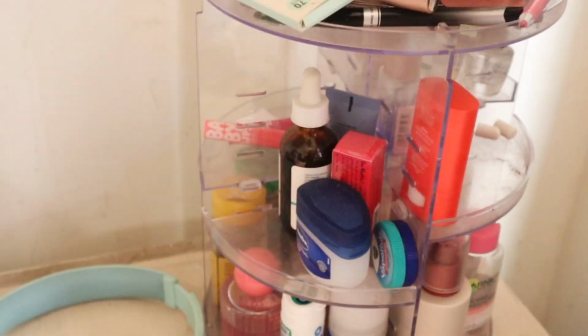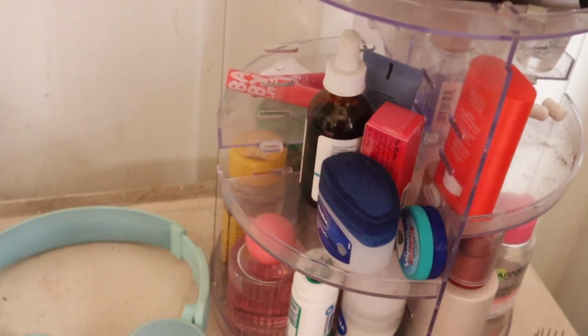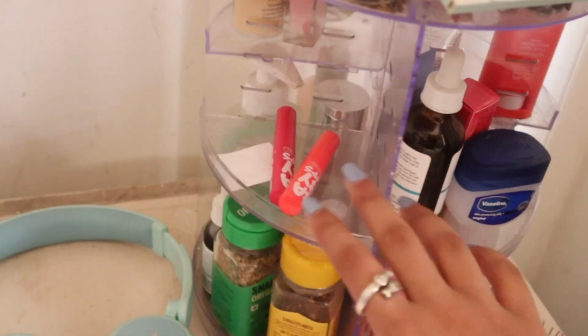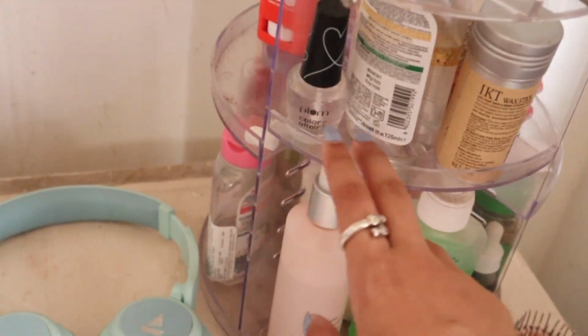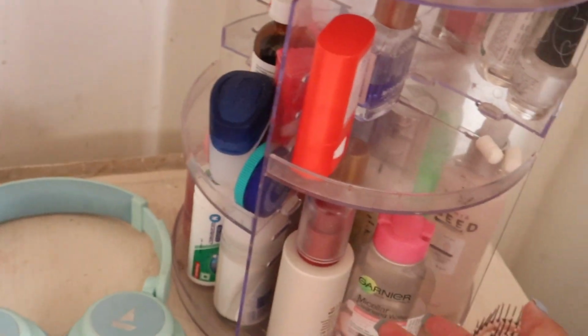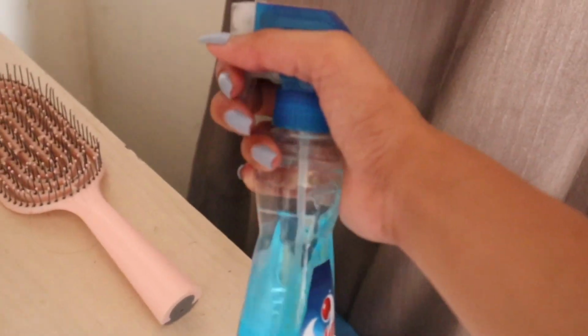That is what it looks like. It has all of my stuff, my deodorant, some gum, Vaseline, all of the random stuff, toners, face washes, and sunscreen, everything related to skincare and makeup, and some random stuff over there. A hairbrush and some glass cleaner.